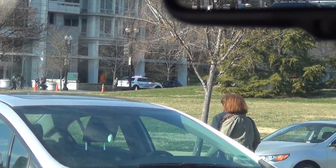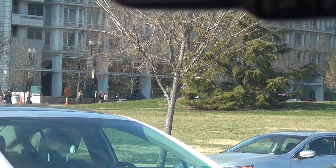All right, well, that was kind of interesting at least. We weren't able to get very close to the White House either. It's just crazy crowded today, guys. So, oh, I'm really zoomed in here. Oh, wrong way. So, that's about all I could get.